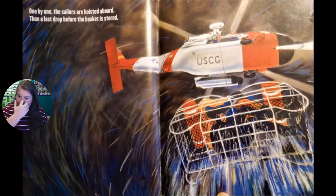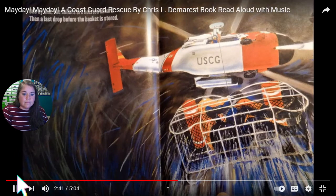One by one, the sailors are hoisted aboard. Then a last drop before the basket is stored.